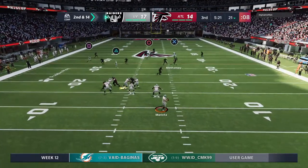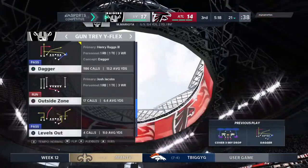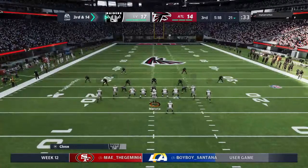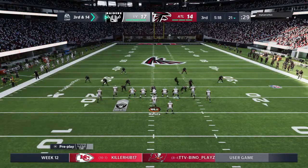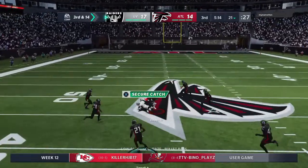Working out of the gun, Mariota. Escaping the pressure right. And seeing nowhere to throw, he chucks this one away from harm. Incomplete. Now it's 3rd down. Well, I like that right there. Not only was it the right play, throwing it away like that, frankly, I think it was the only play. Yeah, got outside of the pocket, realized he had nothing, just chucked it free. Yeah, live to fight another down, right?